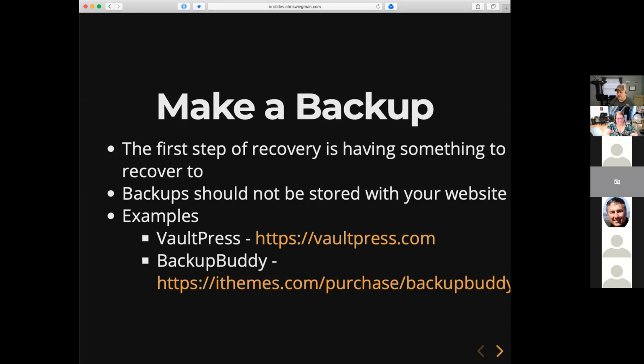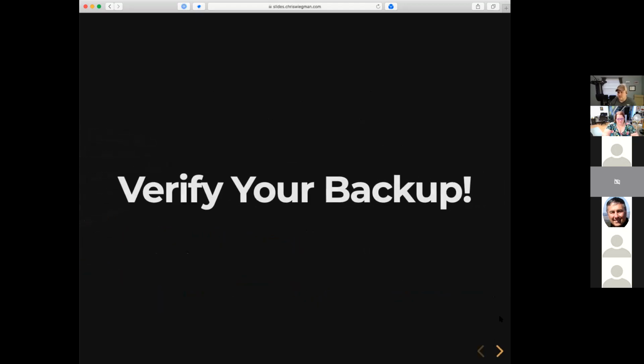BackupBuddy by iThemes, or the plugin made by Automattic, are two excellent products for this. They're going to simply make copies of your site and move them elsewhere. There's also ManageWP and InfiniteWP. A lot of those types of control panel sites will do this for you as well. But the real key here is make sure you have a backup that is not associated with the site. And of course, on top of that, make sure you verify the backup. Oftentimes, sites that I've recovered.